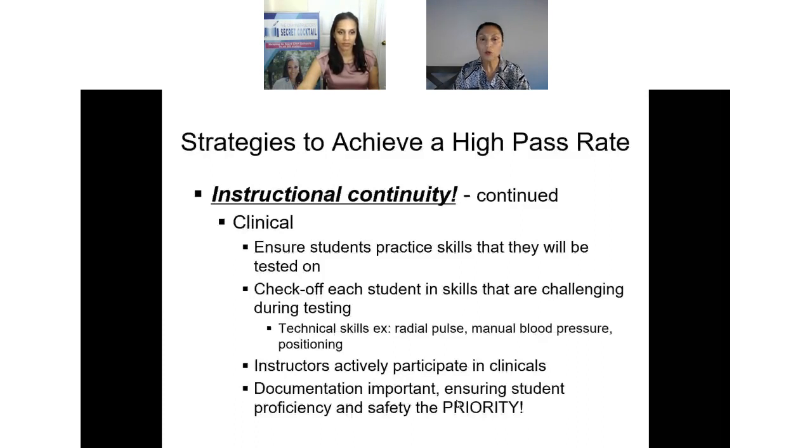Also, have a core set of skills to check off students in clinicals, the ones that your program knows are especially challenging for the students. My experience has been that taking a radial pulse and taking manual blood pressures and maybe positioning, those skills are often in testing and pretty much in every state. And those are the skills that I find that students struggle with testing.